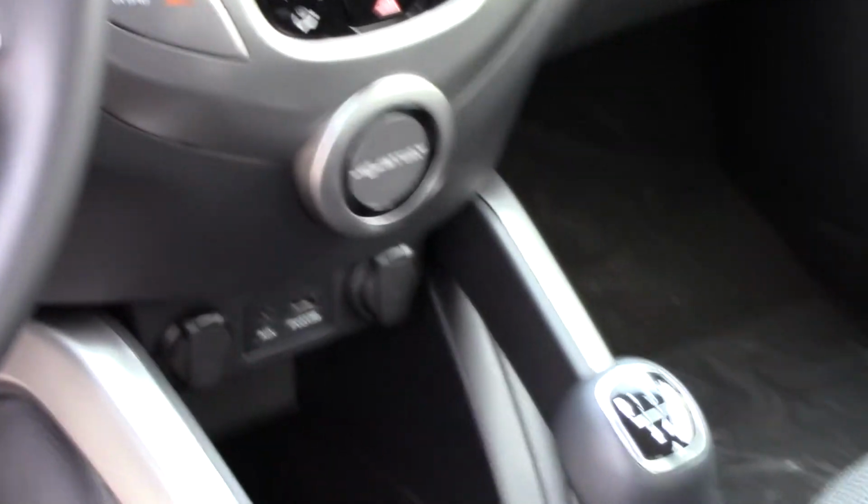It also comes with a sunroof. Auxiliary, iPod, USB gives you every avenue to listen to your music. In addition, this has also got a very cool hidden third door. Again, this is a brief overview. We'll go through all that whenever we meet.